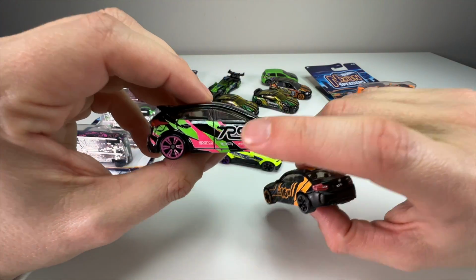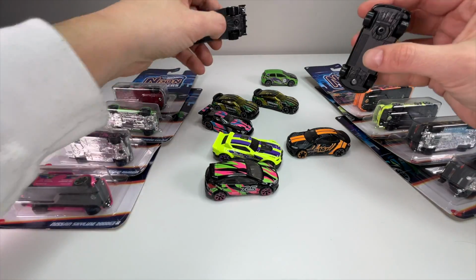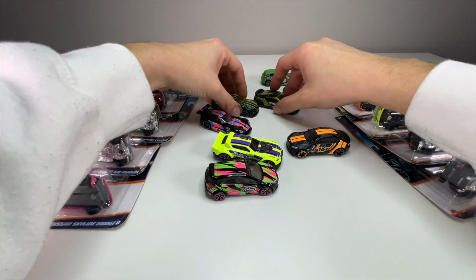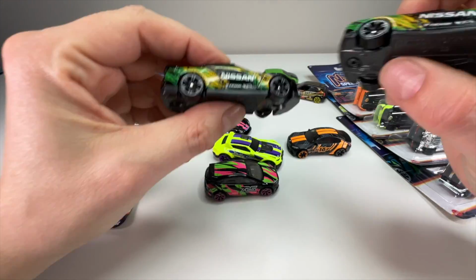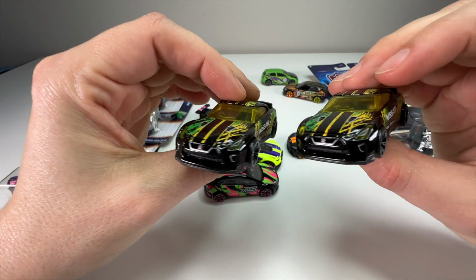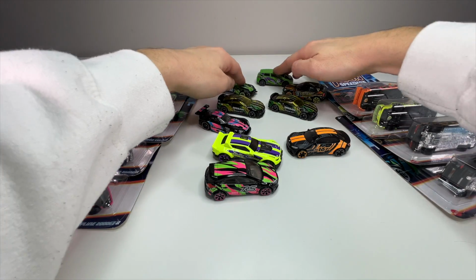They all have very high impact neon colors, matching wheels, just a good variation of castings. There's some fantasy, obviously some licensed. There was a variation in the R35 GTR. This base has a little bit of the body detail in it. This one does not. It's not an error. That is an actual variation that is known to exist. So if you're collecting them, just be aware. But I really like this line.